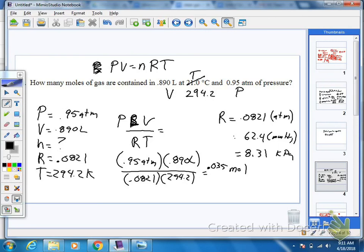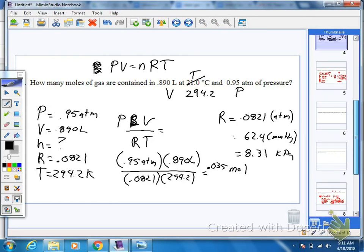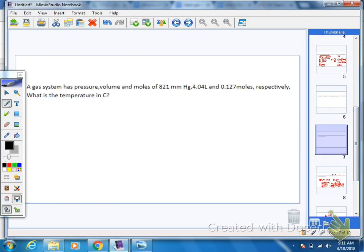Okay, so this next one I'll just have you do. Okay, and then see if you come up with the right answer using the proper method. So in this one, we're going to look at finding the temperature in Celsius. So when you get your final answer, it's always going to be in what unit? If it's temperature, Kelvin. And then you need to subtract to get Celsius, right? So go ahead and see what you can come up with.